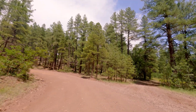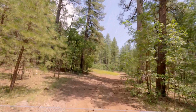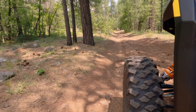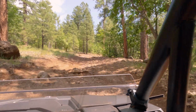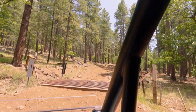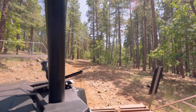Shortly after passing the yellow sign, you will be at the turn onto Forest Service Road 228. It is a kind of inconspicuous road, and it would be really easy to miss if you're not looking for it. This is where the real off-roading starts. This road is way more narrow and covered in rocks and roots. You will also be hopping over a couple of cattle guards as you make your way through some really pretty forest areas.